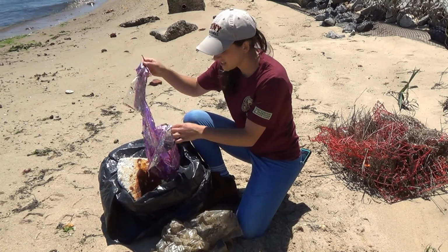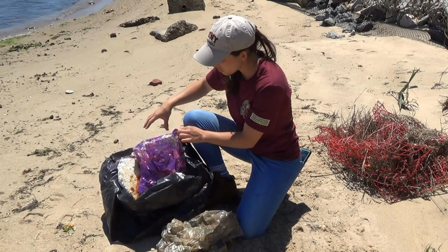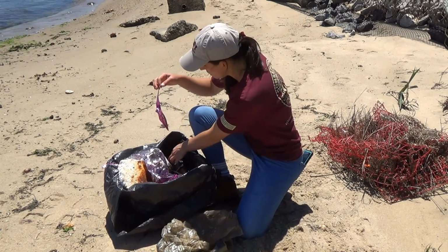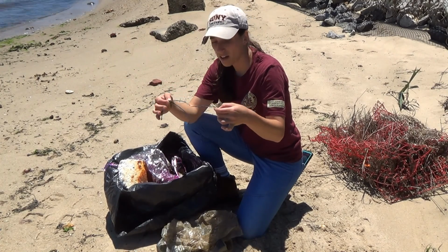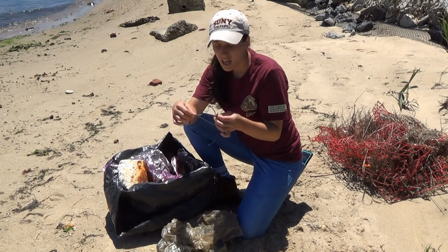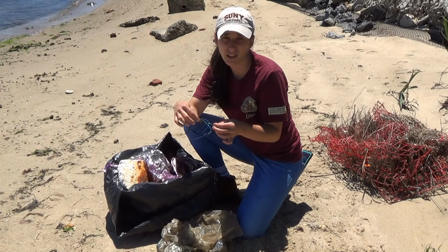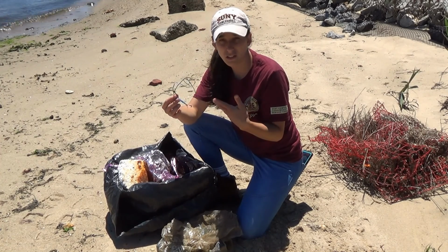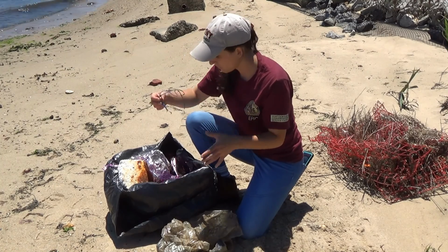Our balloons, like I said before, balloons with string. So we do have some string in here, which is dangerous. Obviously, it can get wrapped around an animal's neck. It can get wrapped around its fins and get it stuck under the water if it needs to breathe air. It can get stuck in the gills of any kind of fish or crab.